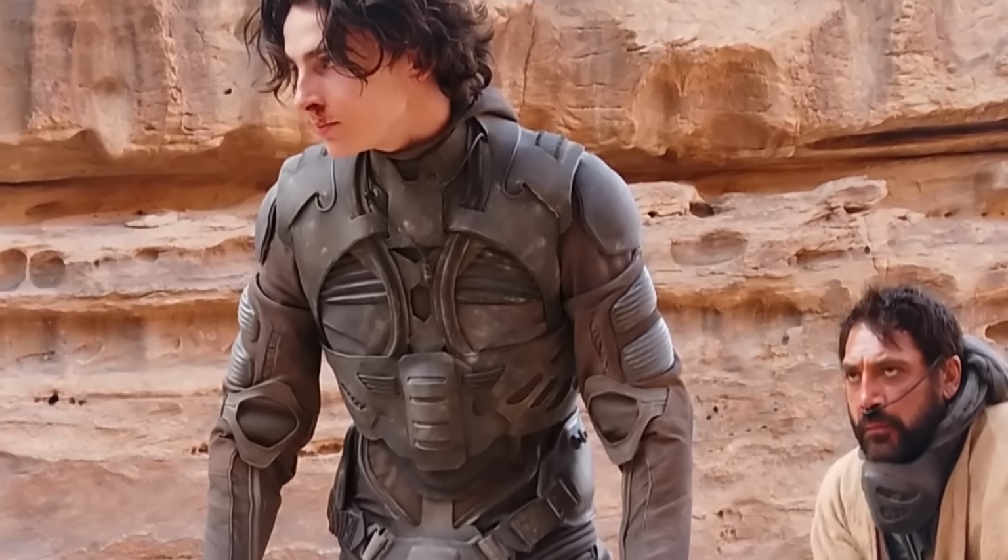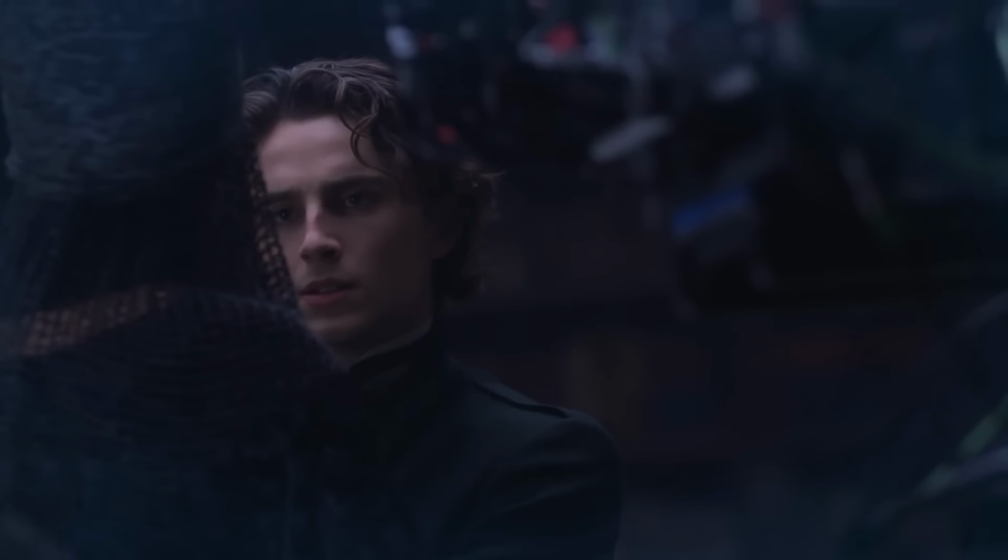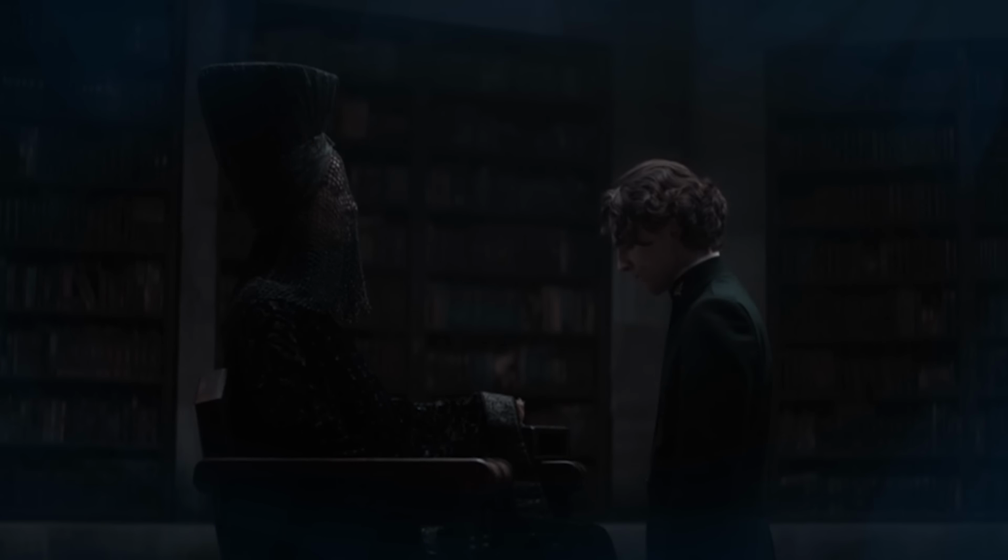Villeneuve also made the decision to film the desert scenes with a handheld camera, but the rest of the world in the film would be more similar to tableau.